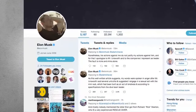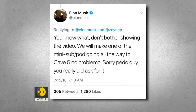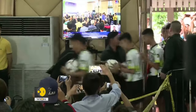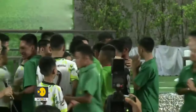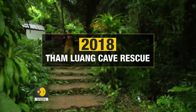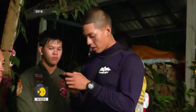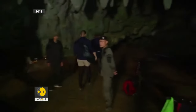One of his most controversial tweets was this one. Though he deleted it later, we have retrieved that tweet to show what he thought about the 2018 Thum Luang cave rescue mission. On the 23rd of June 2018, 12 members of a junior football association aged 11 to 16 and their 25-year-old assistant coach entered the cave post their football practice session. Shortly afterwards, heavy rainfall partially flooded the cave system, blocking their way out and trapping them in deep waters. They were stuck for 18 days.